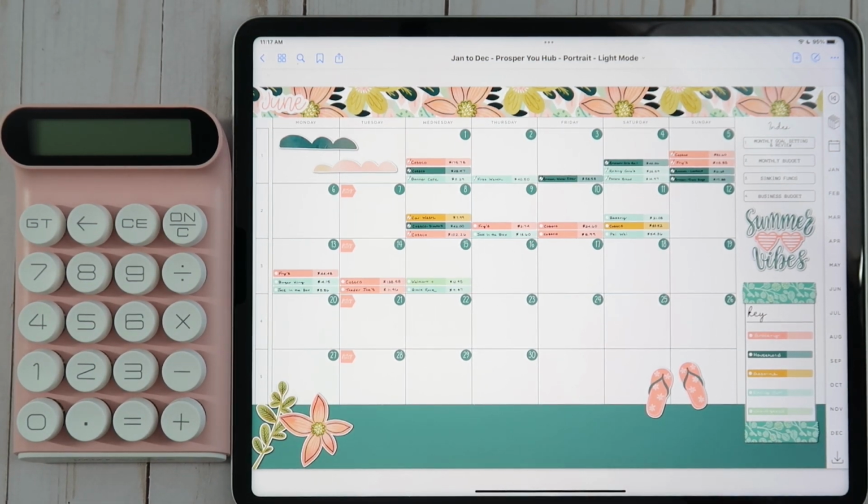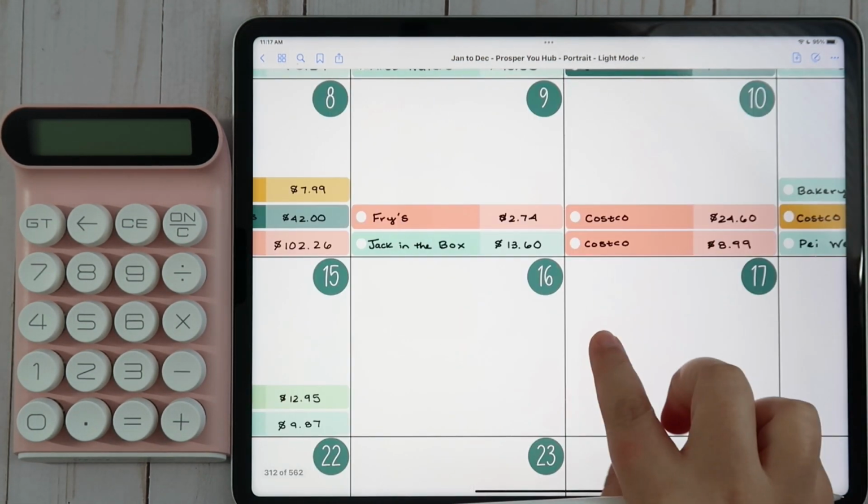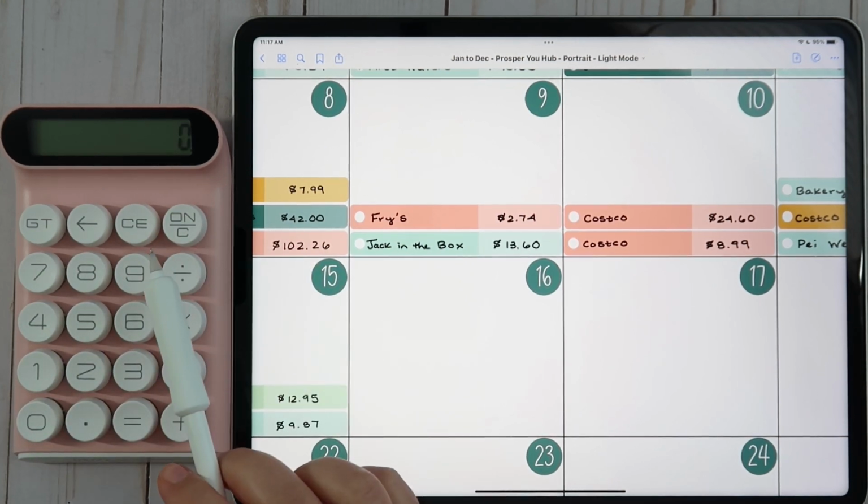So anyways, let's go ahead and get started. We're going to start by tracking our grocery transactions, which are in this coral color here. So I've got my little handy calculator. Thank you for the tips on using the calculator.